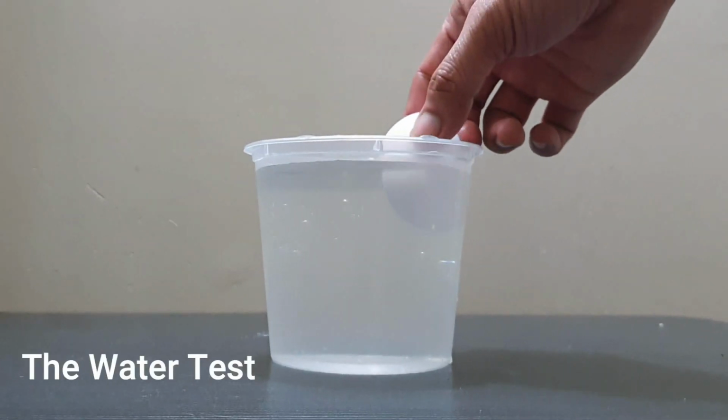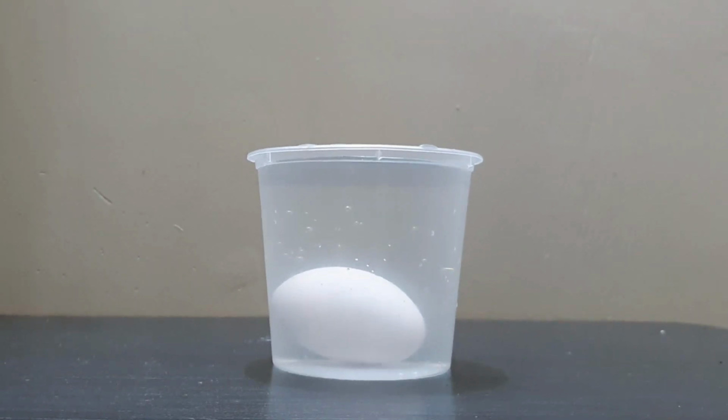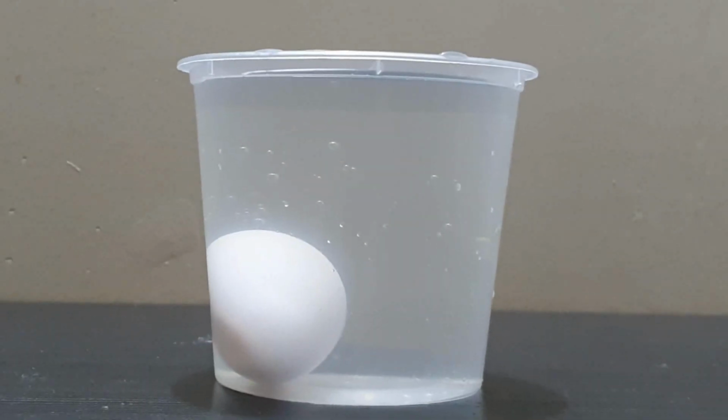And let's do the water test. Remember, the one that floats is stale and the one that sinks is fresh. Observe the egg that floats and which side the egg tips up.